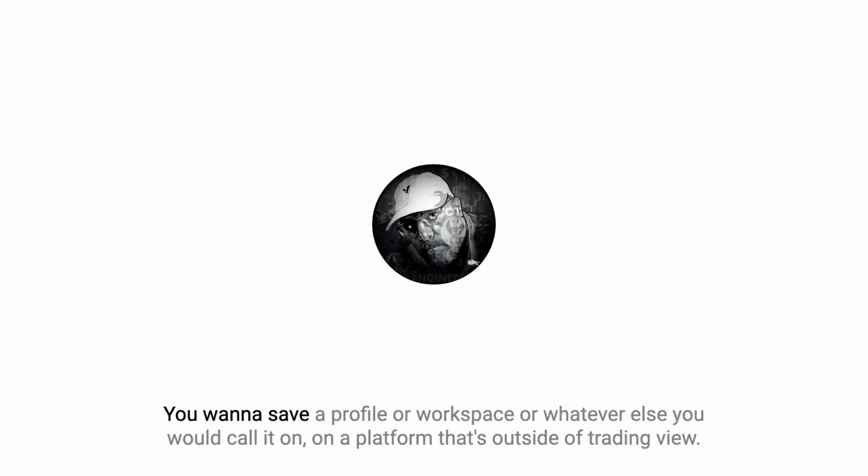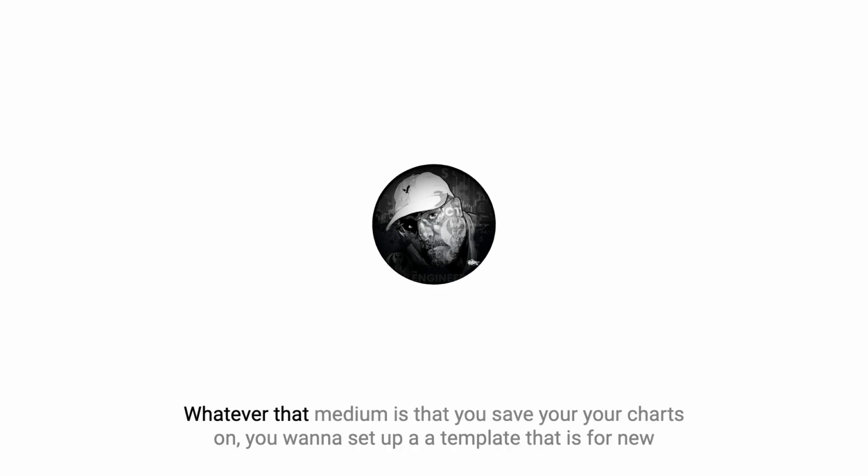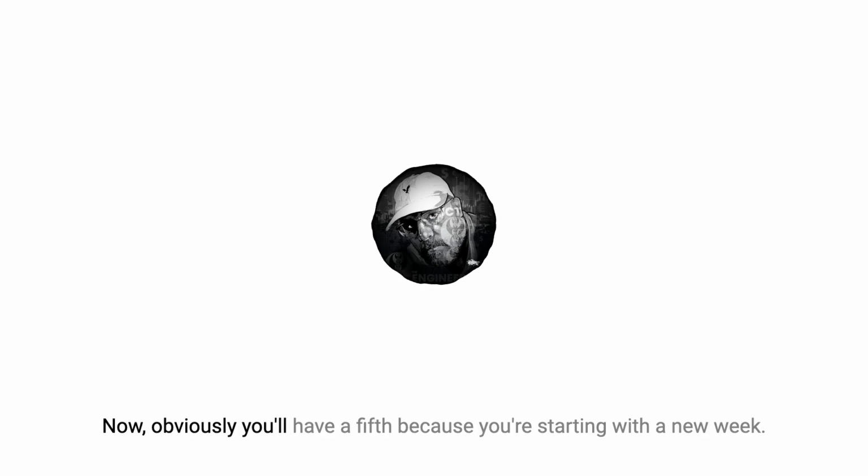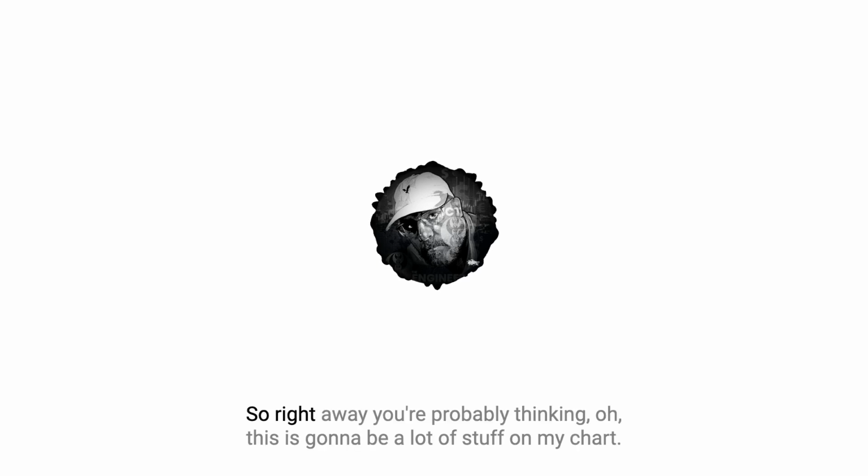You want to save a profile or a workspace or whatever else you would call it on a platform that's outside of TradingView. Whatever that medium is that you save your charts on, you want to set up a template that is for new week opening gaps. And you want to have the last 4. Now, obviously, you'll have a 5th because you're starting with a new week. So right away, you're probably thinking, oh, this is going to be a lot of stuff on my chart. It's actually not at all.